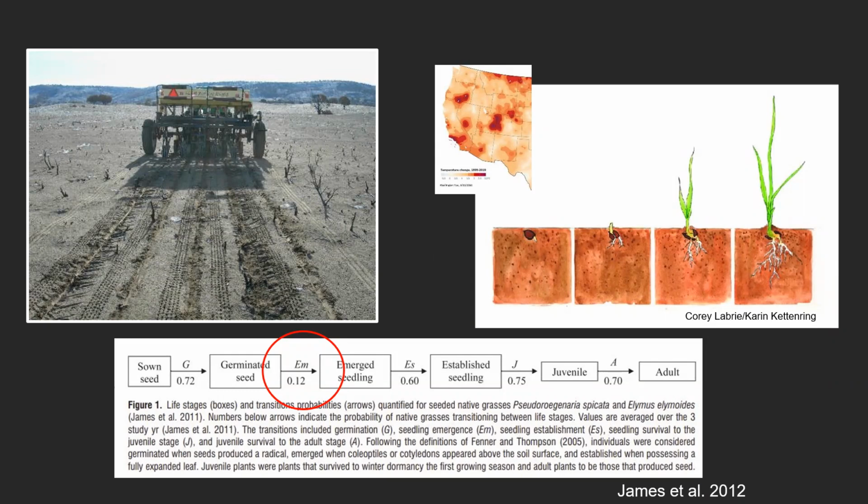Seeds, when they're put on the ground, go through a series of filters. There are specific research studies, which I have depicted there on the bottom, looking at these transition probabilities across different stages, and just general empirical evidence. And then any manager that you talk to can tell you about problems with getting from germination, on the far left there, to emergence, when you're actually popping out of the soil.